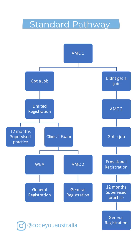Now let's go to the right side of the flowchart. So in this case, we're also under the assumption that you have passed your AMC 1 MCQ exam and you have passed your English test, but you have not been successful in getting a job. So what you want to do is go ahead and sit your AMC 2 clinical exam.